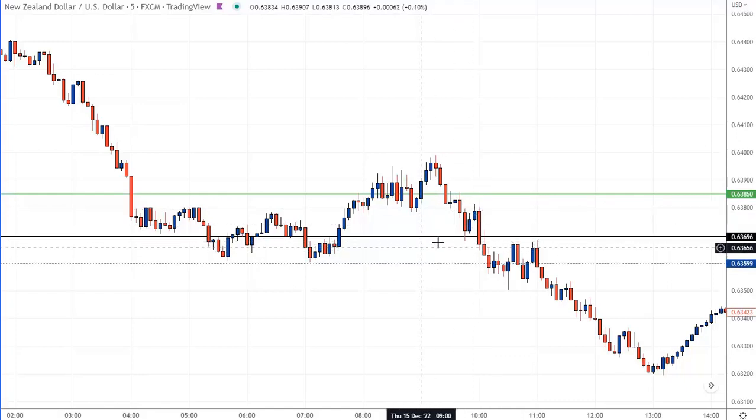Now here's what's really cool. The other part of this that I've made very objective is that we know exactly where our stop is going to go. Okay, in this case it needed an 11 pip risk.